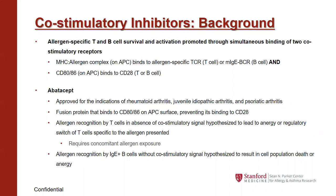Moving further up the cascade and the allergic pathways, co-stimulatory inhibitors are actually one of the most recent strategies currently under study. The way they work is a little more complex than the other ones discussed. But in broad terms, normally allergen-specific T and B cells require the simultaneous binding of two different sets of receptors, not just one, to survive and activate. I guess you can kind of think of it as an appliance that for some insane reason requires two plugs to work. It needs both to really function.